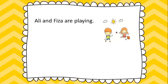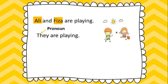Ali and Fiza are playing. Ali and Fiza are nouns in the sentence. They are playing. They is a pronoun which has replaced the names of two persons. They can take the place of two or more than two persons.